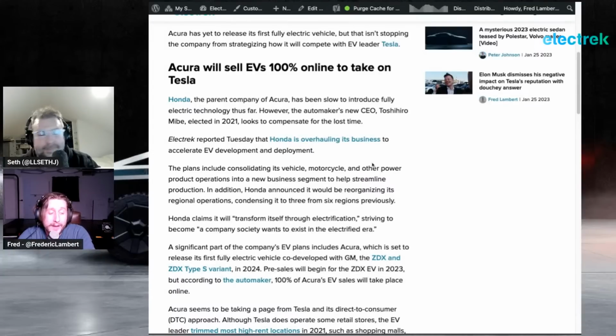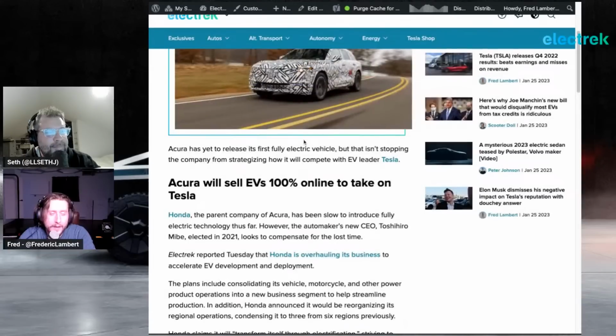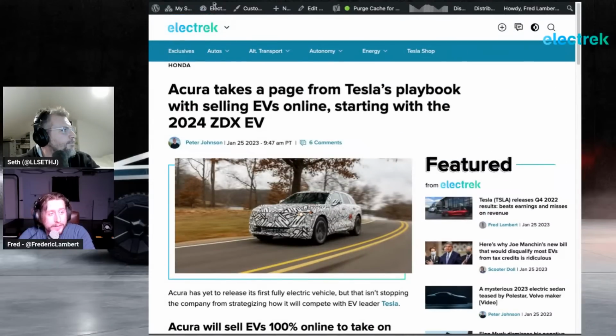So we've been kind of worried about Honda and consequently Acura, because they are kind of offloading some of their early technology, early steps into electric vehicles to another automaker, losing expertise in the process at a time where they already are late in electric vehicles. So not a good look. Not a good look for Honda/Acura.